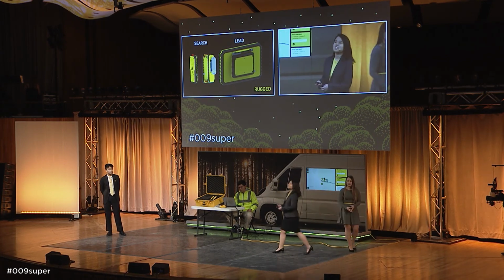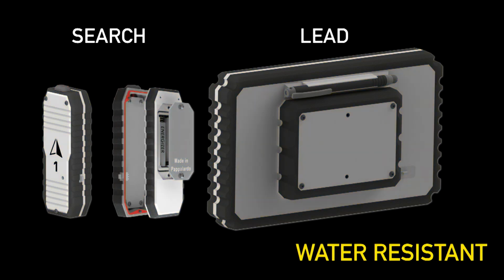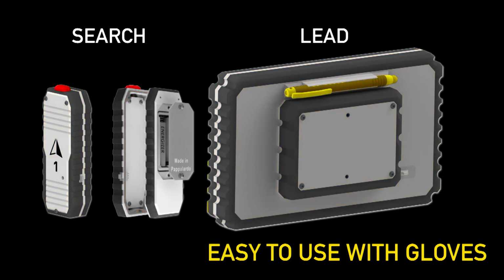Thanks, Arden. Now, let's take a closer look at the technical aspects of Coordinate. Coordinate is designed for the outdoors. The devices are rugged with an outer rubber molding along all the edges to ensure shock absorption if the devices are dropped. They are water resistant with rubber gaskets and adhesives to seal all interfaces. And additionally, the devices are easy to use with gloves, with a single button on the search module and a stylus for the touchscreen on the lead module.